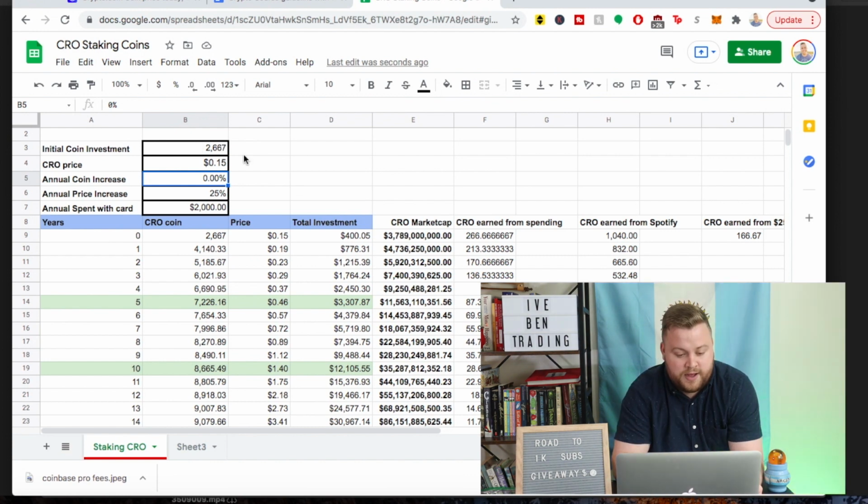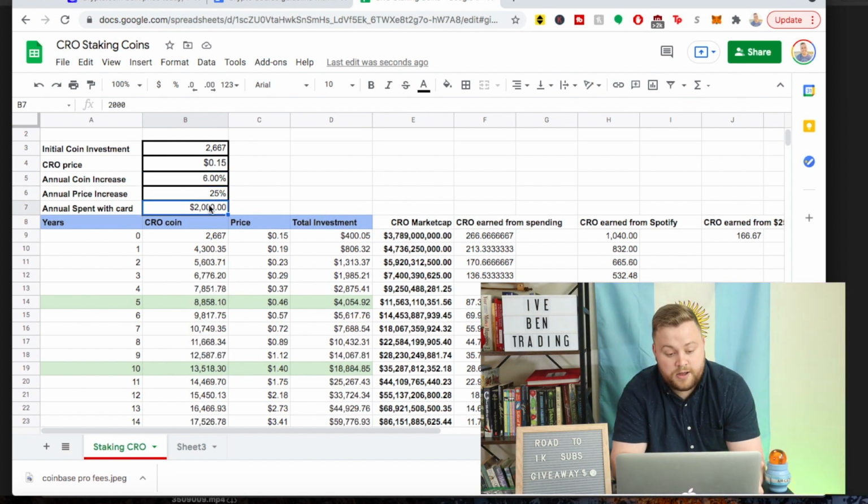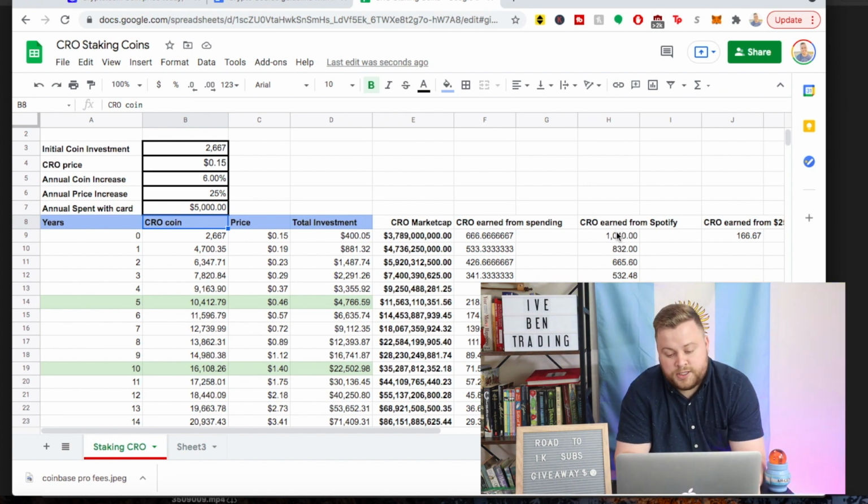But on here I have it set up so you can change basically all these numbers and you can see what the market cap is going to be. You can change the amount you spend with the card. So if you spend 5,000, it's going to change how much you earn from spending at the end of each year, and then also the price of CRO will change how much you earn from Spotify each year. And then right here as well, you can see the crypto earned from your $25 bonus.